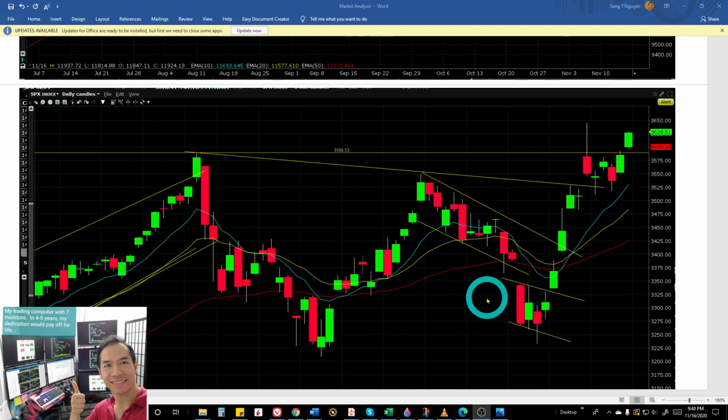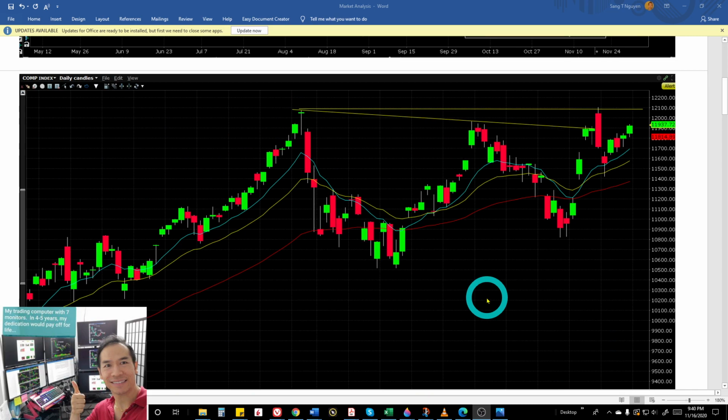Let's take a look at the next index, which is the NASDAQ index. The NASDAQ index is kind of lagging behind. We have this nice W pattern right here, and even though the market tried to break out of the W, when it got to the high right here, it couldn't pass it. So it had a big, gigantic red candle sell-down, but we did have a nice green candle. This index is starting to show strength again.